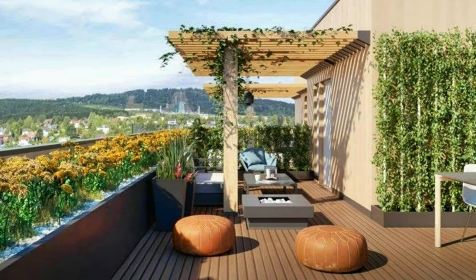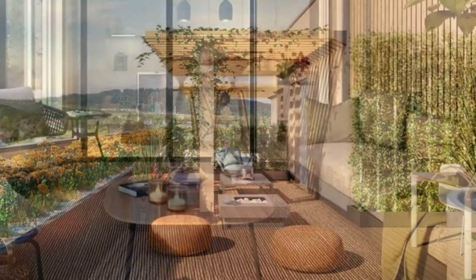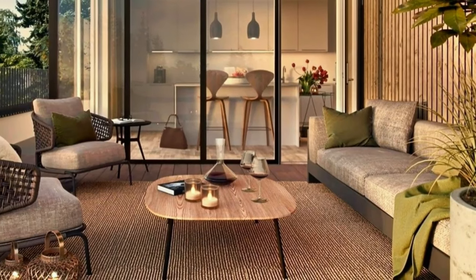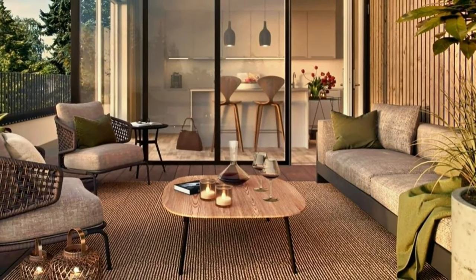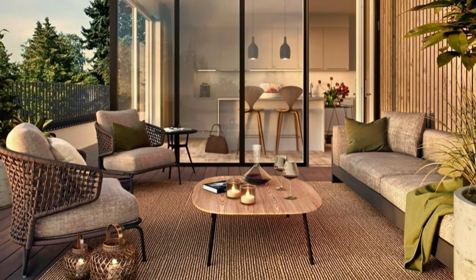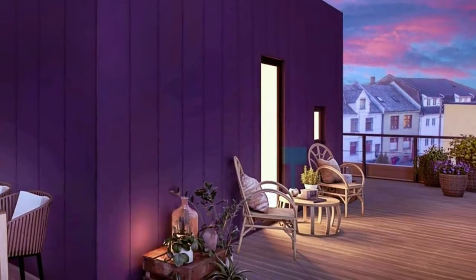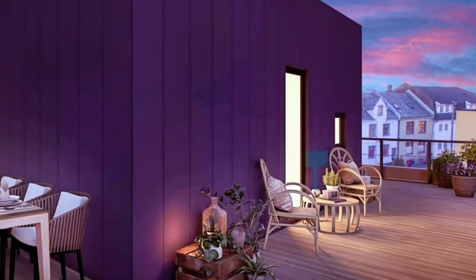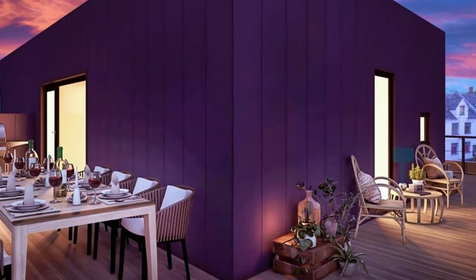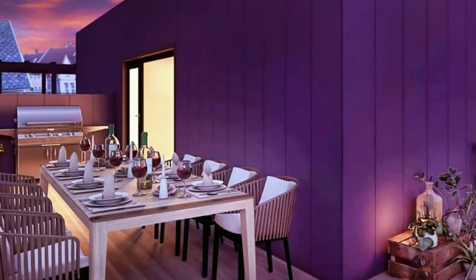Superb rooftop terraces with wooden pergola and practically a small rooftop garden. Small and modern rooftop terrace, just like an outdoor living room. Simple, minimalist, but beautiful and elegant design.